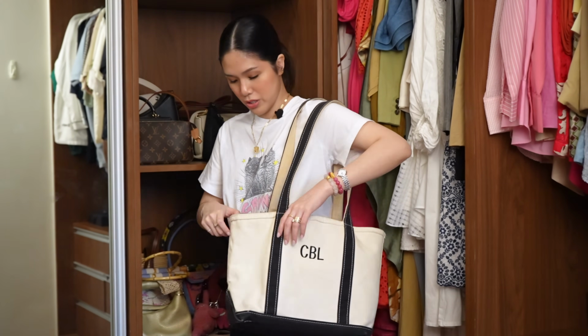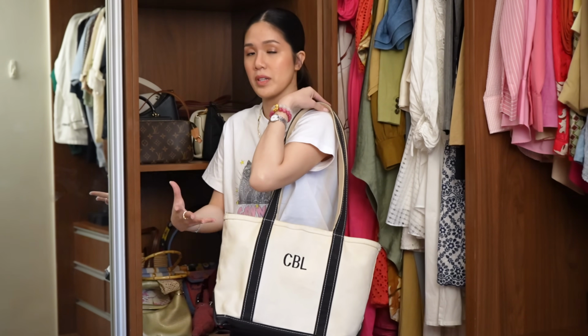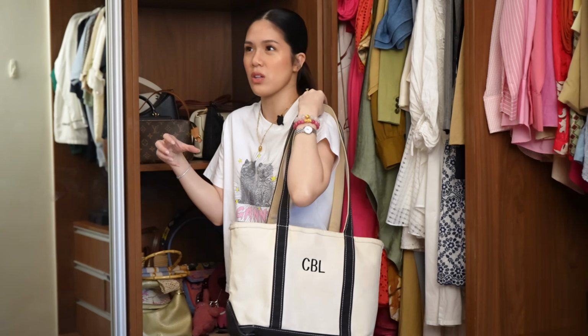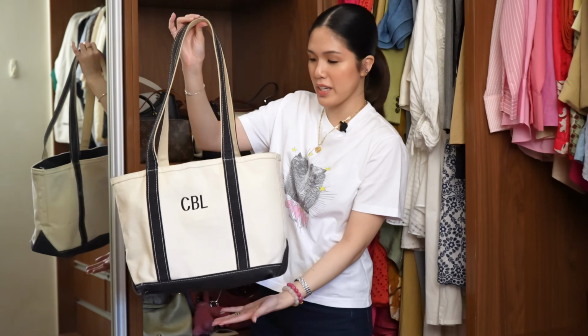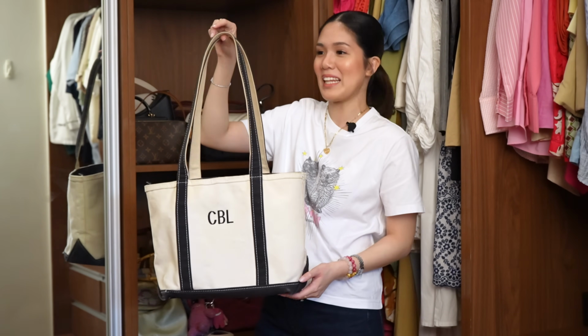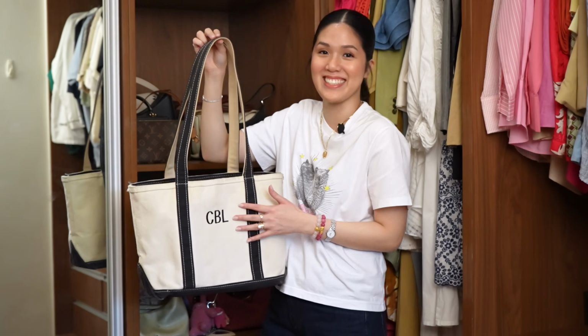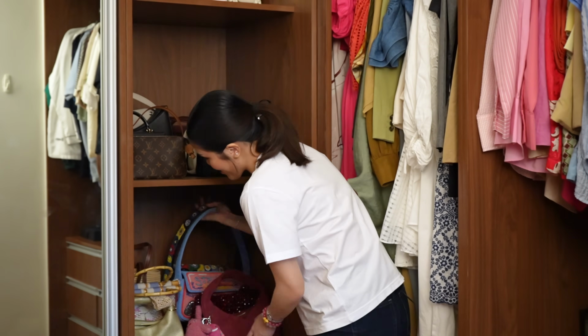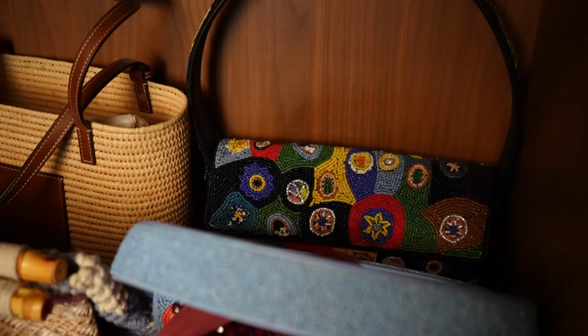This is very structured, look. Because diba most tote bags na you see, they're soft and flimsy, which is precisely why I like this. It's nice and structured. It doesn't look like a baggy hobo bag. And of course, I got it embroidered. A lot of people ask me, aren't you gonna change your last name to Sultan? And I've already embroidered too many things, honestly. Hindi na pwedeng may S sa likod. Dami ng CBL.